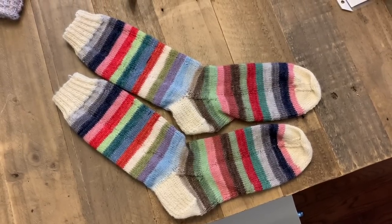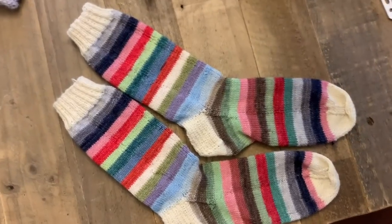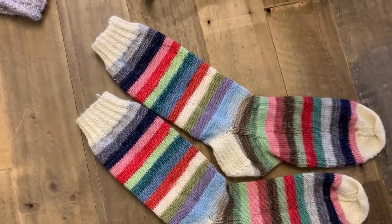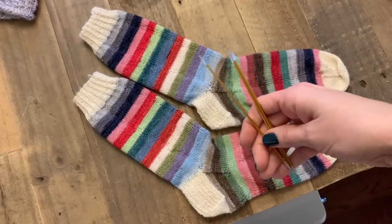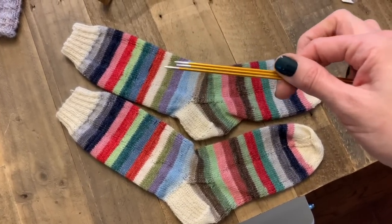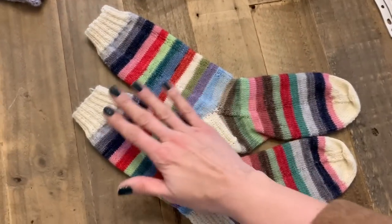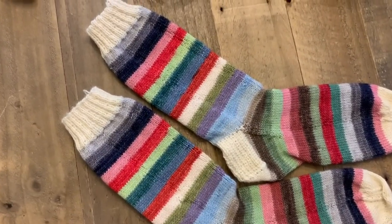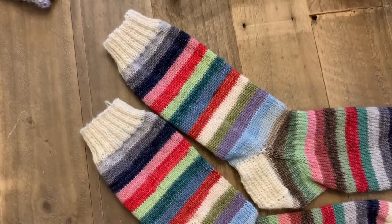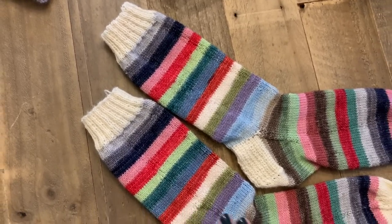I cast on 64 stitches on a 2.25 needle. My favorite needles at the moment, I do change sometimes, but I'm loving these DPN needles from Knit Pro. They are the Zings in the 2.25, I said. And so I cast on 64 stitches. I do a bit of a 2x2 rib until I just can't do anymore. I usually do about 1.5 inches or 2 inches, depending on how I feel.